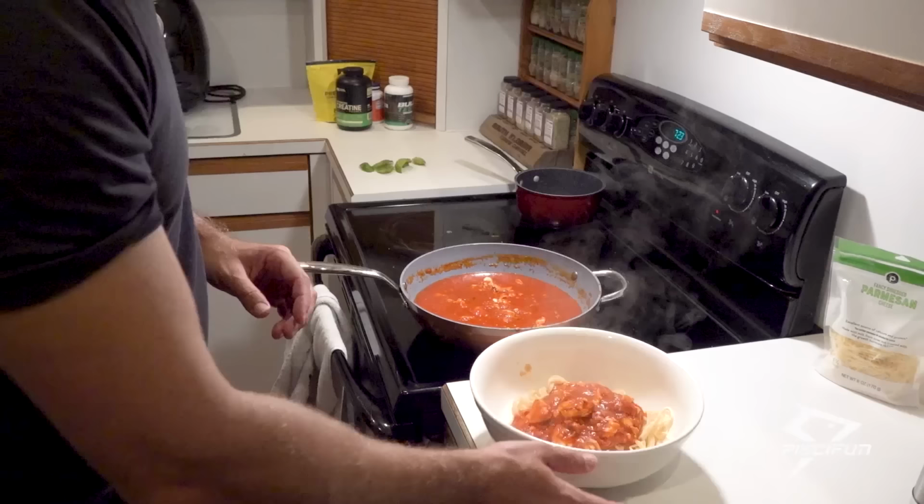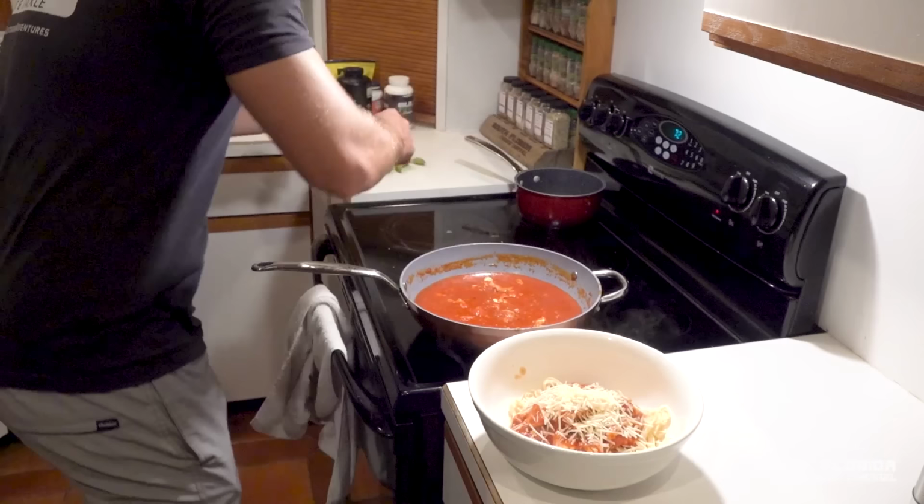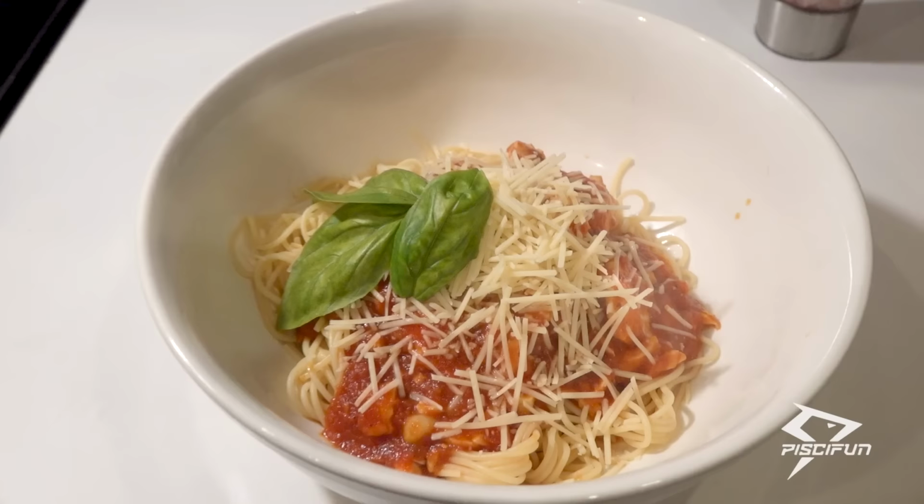All right, but wait, we're not done. Parmesan. A nice hefty chunk of some Parmesan on there. And then of course, we will garnish with a couple of beautiful basil leaves. There we go. That right there, mutton snapper spaghetti.